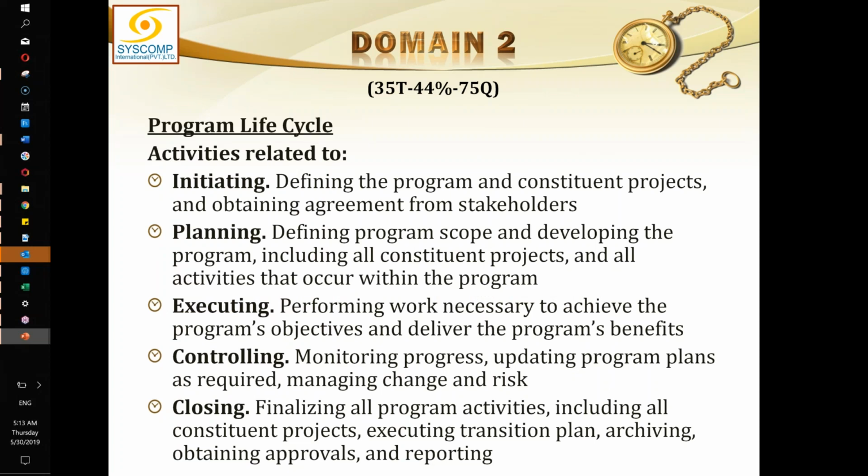Program management in program lifecycle, we have those 5 areas. So all the activities relating to initiating, planning, executing, controlling, and closing. Initiating means defining the program itself and its constituent projects and obtaining agreement from the stakeholders. So you may have to have identified the program stakeholders already. Just like in project, we used to initiate the project, here the initiation of the program is going to happen, and subsequently, the project charters would be written. Project charters would be granted to the project managers, and they should be given the power to start doing their work. So this is initiation of a program.